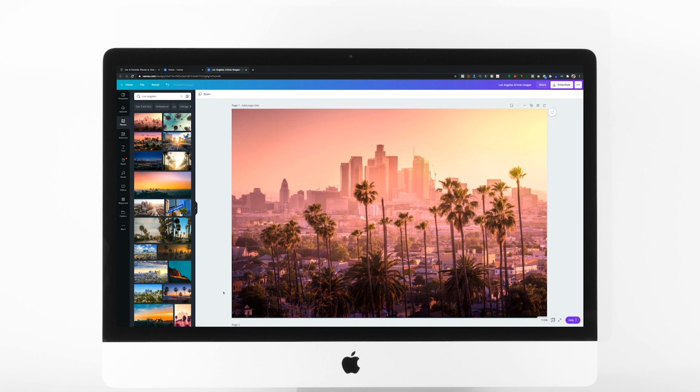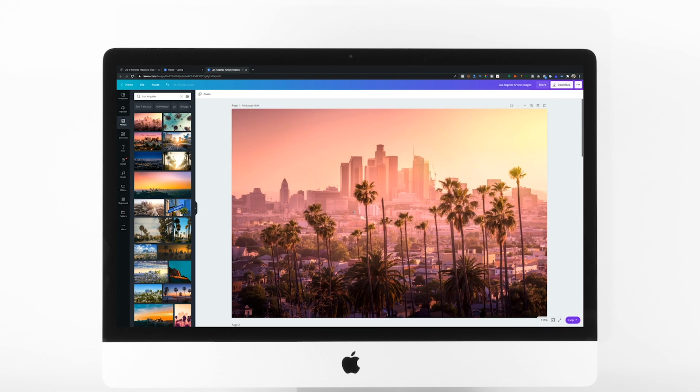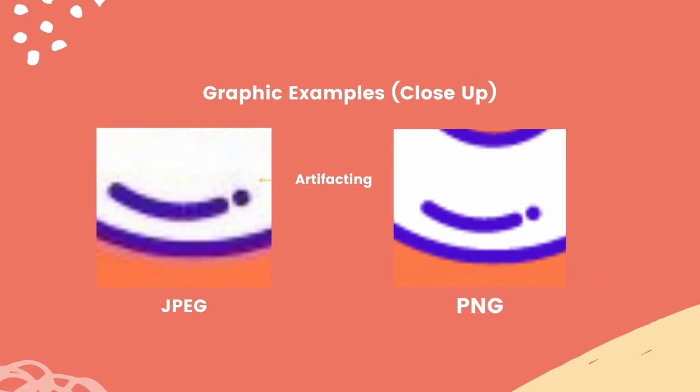I like to use Canva to save my images to a smaller size. Typically, I'll just create a canvas that is a reasonable size, like 1000 by 1500, and upload my images. A good rule of thumb is to save your pictures as a JPEG and your graphics as a PNG. For technical reasons, this will reduce your file sizes without creating weird artifacting around your graphic edges.